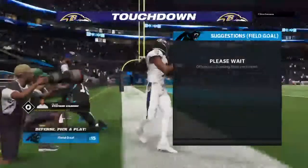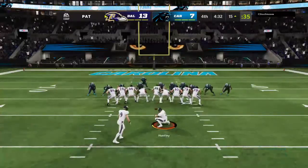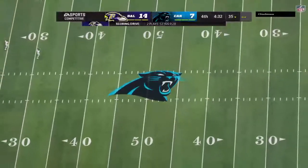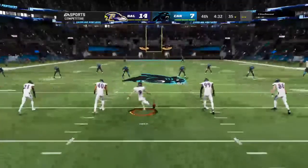It's Hollywood Brown. Hollywood, Marquise Brown, his 2nd touchdown of the night. And the Ravens on just 2 plays have taken the lead. Tucker with the extra point, and that makes the score 14-7. Tucker now to kick it away following the touchdown.